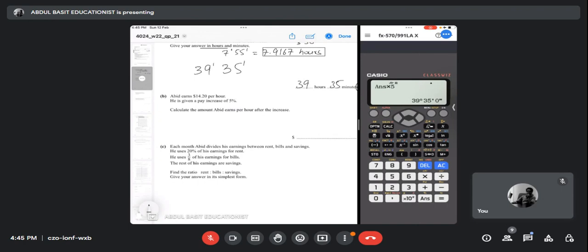Yes, sir. ओके, Abid earns 14.20 per hour and he is given a pay increase of 5%. Calculate the amount Abid earns per hour after the increase. So it means that he will get now 105%. Okay. Sir, why don't we?